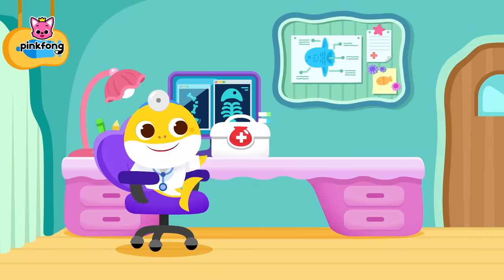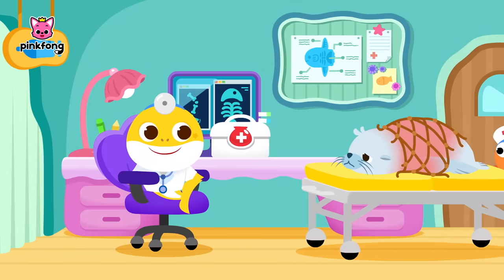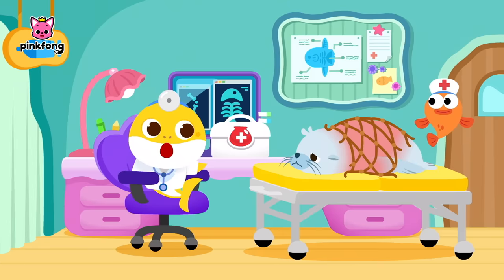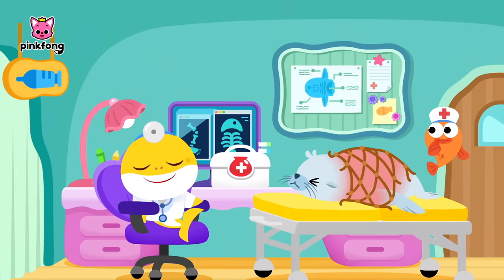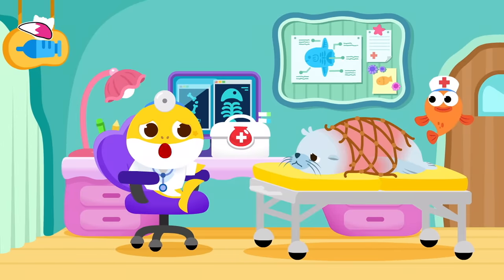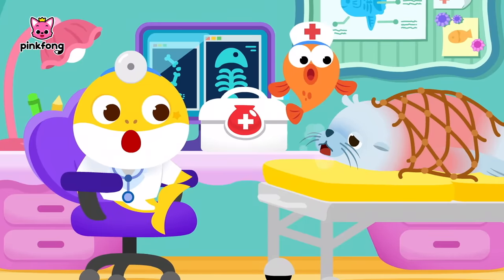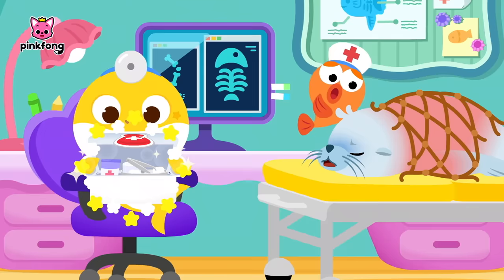Next patient. Seal, please come in. Where are you hurting? What brings you here? I can't breathe because of this net. Oh, no! Looks like you got caught in the net. I can't breathe. Please help me. An emergency patient! Quickly, it's an emergency!